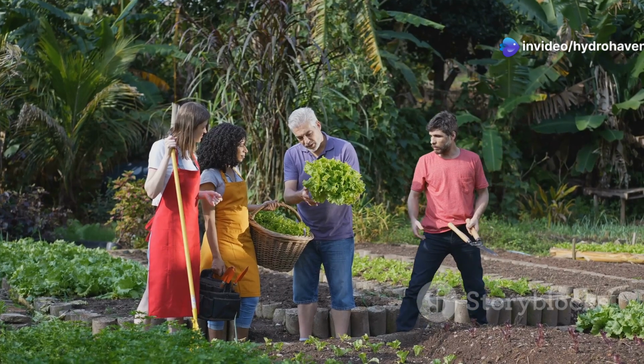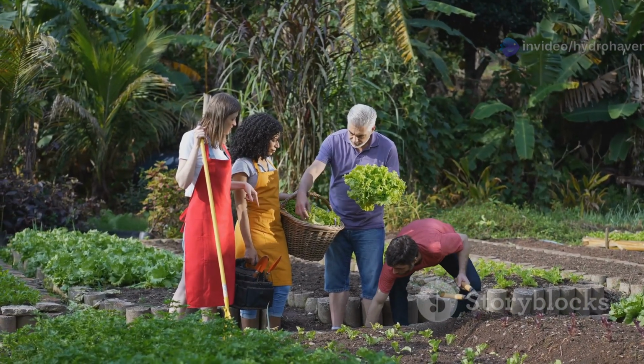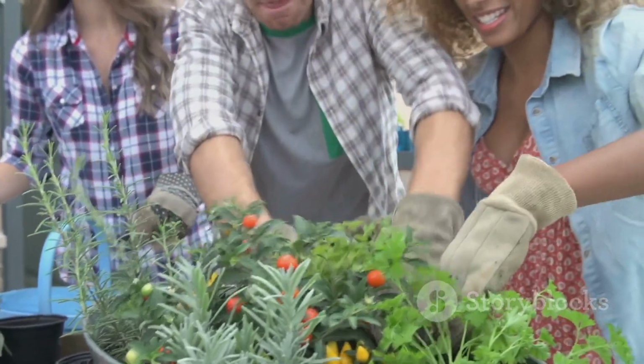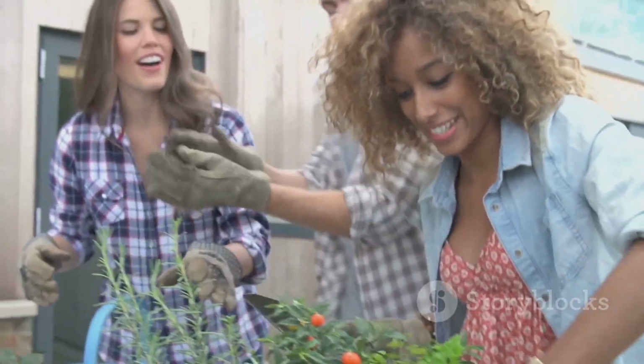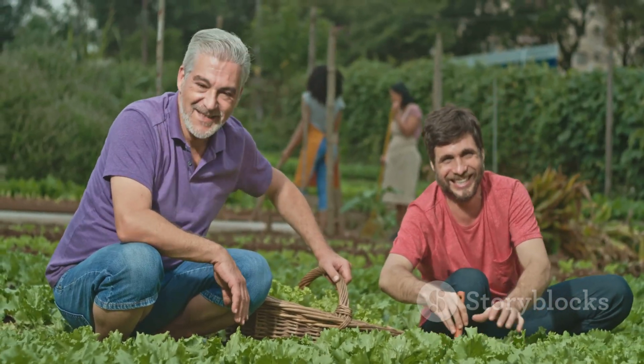By sharing your successes and even your failures, you contribute to a wider pool of wisdom. This connection with others, this shared passion for nurturing the earth, is one of the most rewarding parts of being a gardener. It transforms a solitary hobby into a vibrant, supportive community.